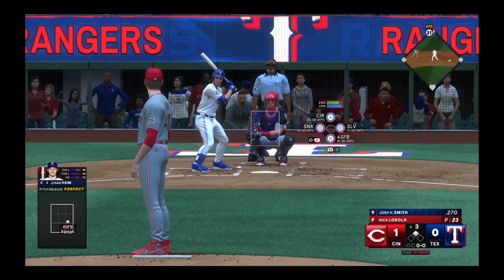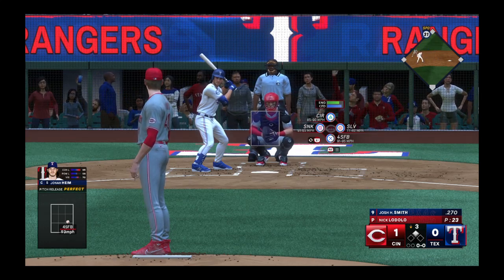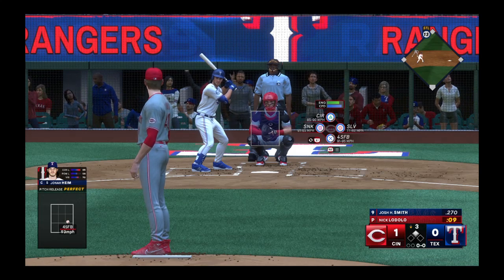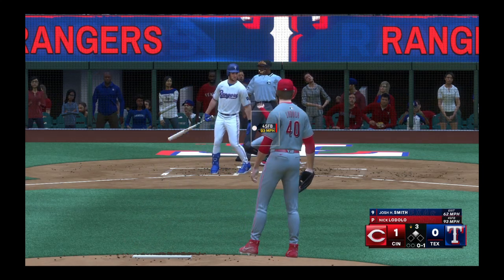Josh Smith stepping in for the Rangers. And fouled off.